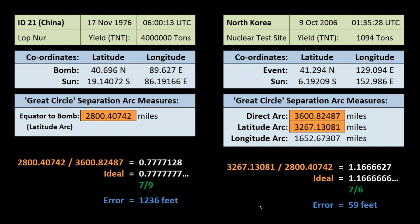And it's important again to stress, guys, that when you're looking at all these values here, they're all dynamically established. In other words, the precise second that a bomb is activated, all of these latitude and longitude and direct arc values for all the tests are fixed in time momentarily. Because for every second of time that passes, with the Earth rotating, all these values are dynamically shifting by 1,522 feet at the equator. That's the value per second of time, 1,522 feet.